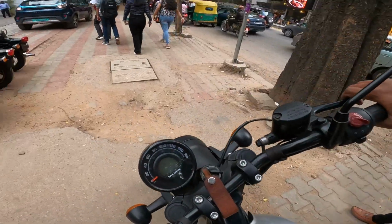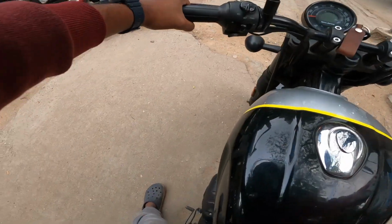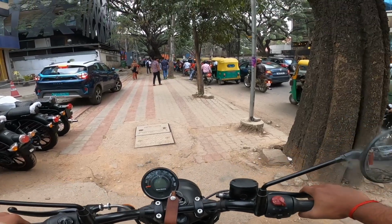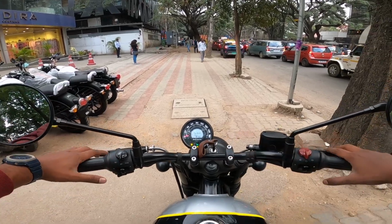Okay, here we are on the Hunter 350. Ouch, the stand. Oh, it's a little on the tighter side, man. I almost hurt my left toe. Okay, let's get this going. Very retro looking mixture of analog and digital console.